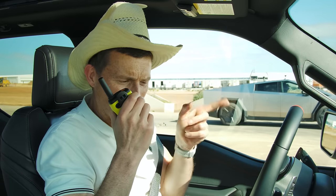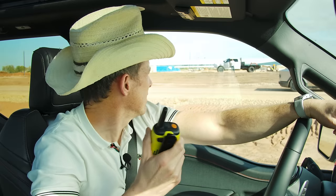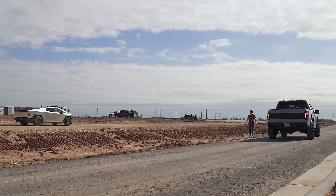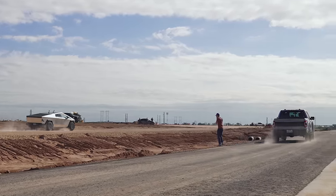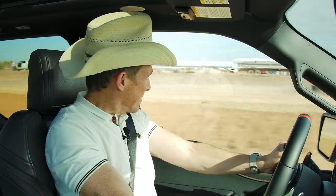There is one last thing I want to do. I thought this race would be quite good. Me on tarmac, you on dirt, first to 100 metres. Yeah, okay. And you got to use proper launch control. I know, that's what I'm worried about. See what happens, right? Whoa.